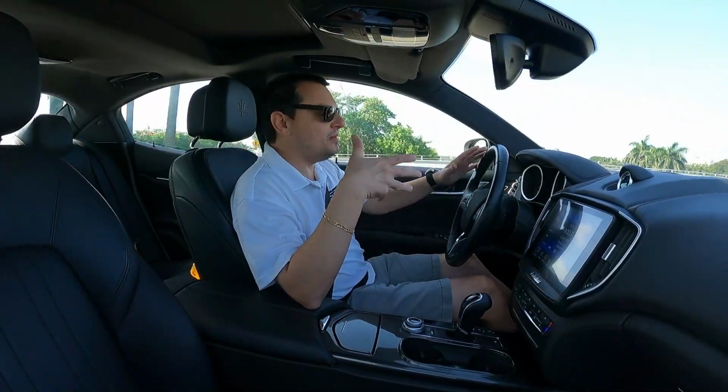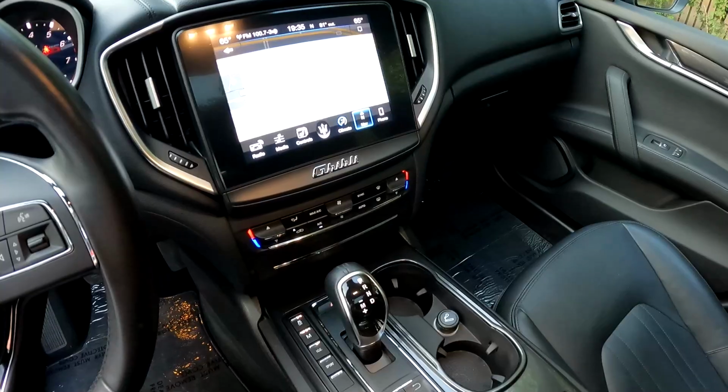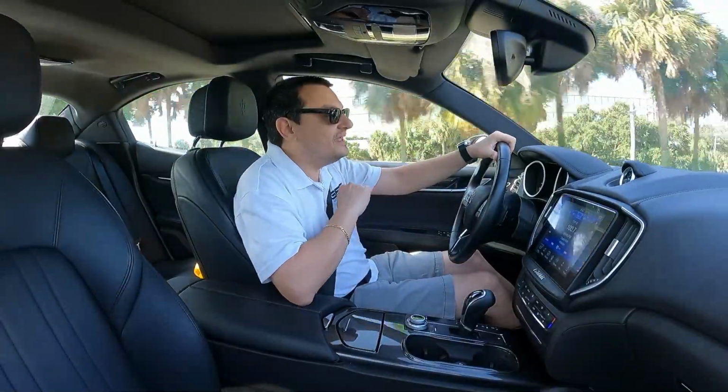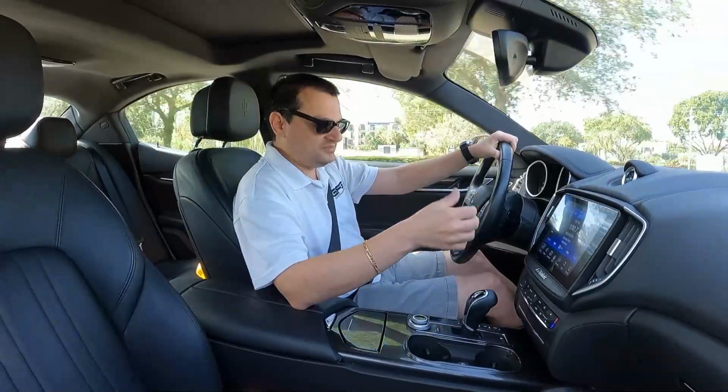Okay, if I'm a customer shopping for a brand new car and I get inside this Maserati and I can't get it out of freaking park, I don't want to buy this. This thing makes zero sense how it operates, okay? Because sometimes it wants to lock you out.